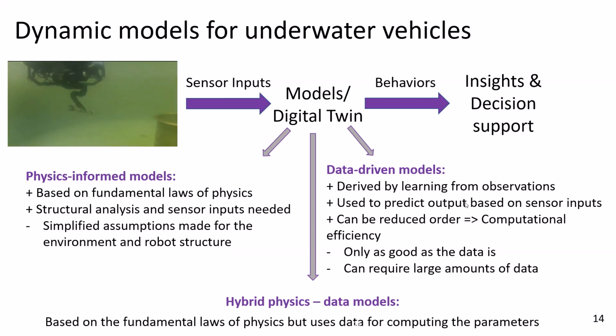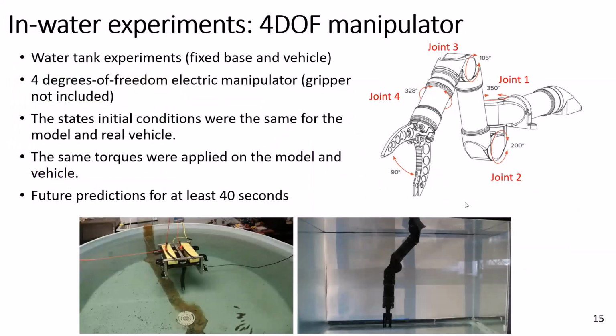With this one, we can still use some equations, but we can improve the behavior of the models as we gather more and more data. This is what I'm going to present first. I'm going to show you how we model the manipulator side, and then how we model the vehicle side. For the manipulator, we took a commercially available manipulator. It has 4 degrees of freedom, so 4 joints. We wanted to see if we can model it based on data and some equations.